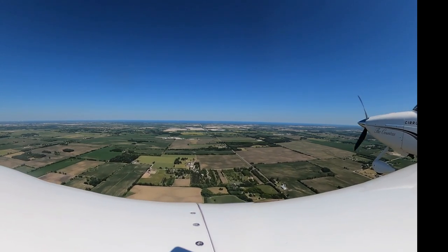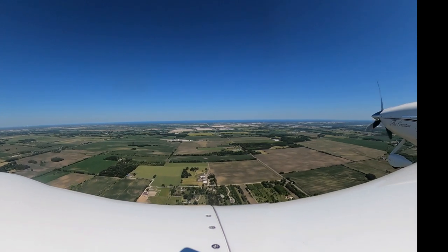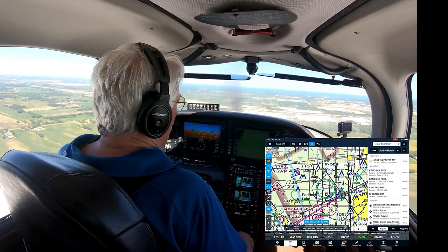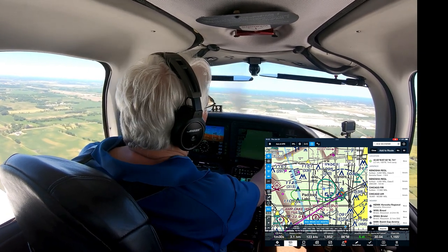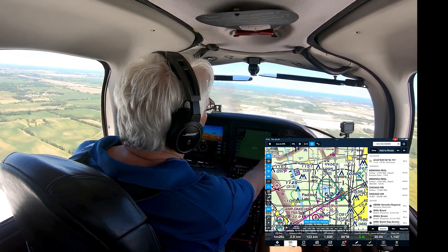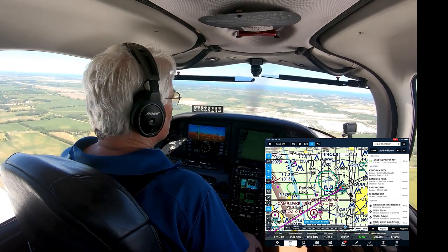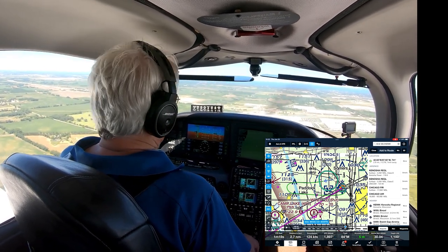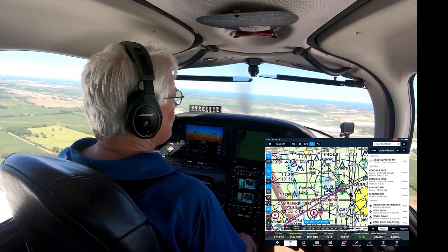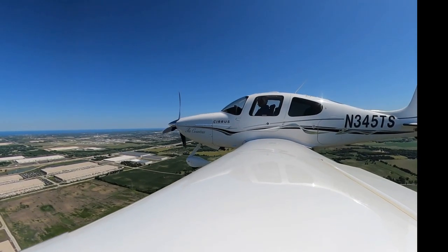Alright, there's an aircraft ahead of me. Alright, here I am on a right base to 15. So I should be able to come down. Let's slow her down so I can get the first notch of flaps in. Okay, that's flap speed, first notch. Keep on coming down now.